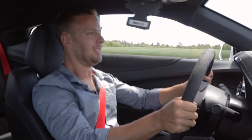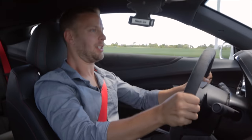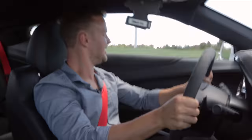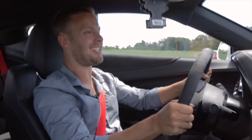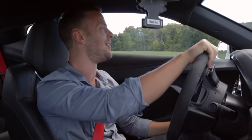Come on, Camaro! Come on, come on! Oh my God! Yes! That's me! He just stays there the whole time! He just stays just in front the whole bloody time!